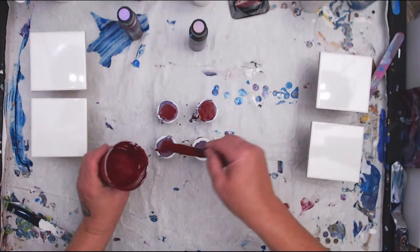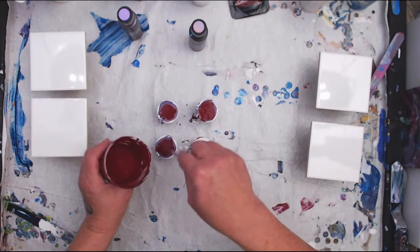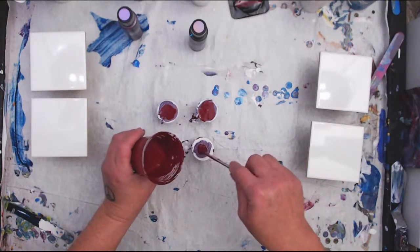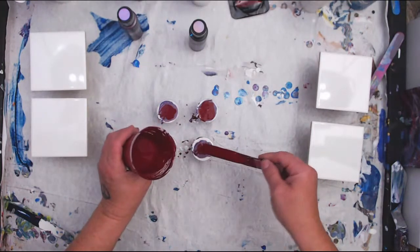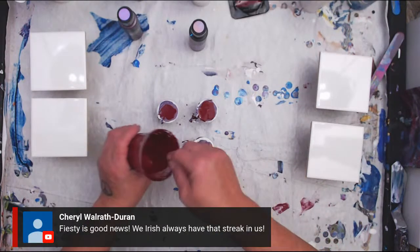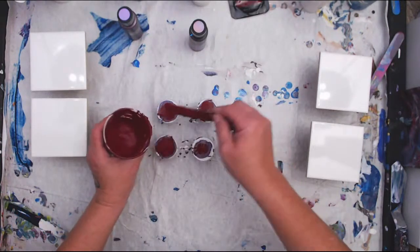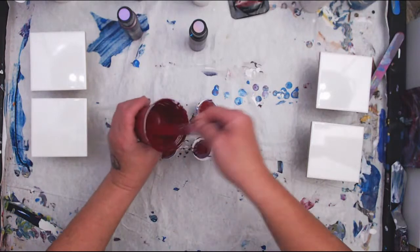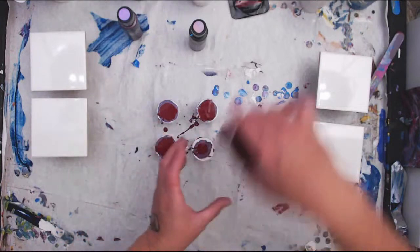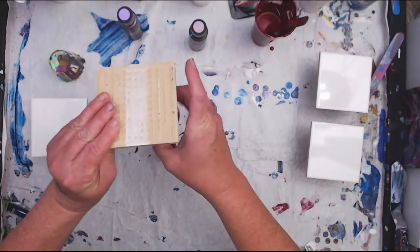Okay, so these are kind of layered. I've tried to put the dragonfly glaze in between some of the layers of the red and the white, so I don't get pink. Not that I don't want pink. I'm more going for the red, because I'm always experimenting with red because red is hard sometimes.